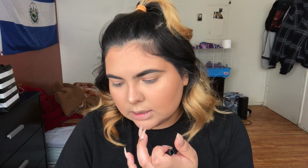this NYX Wonder Pencil is everything. I've been using this since forever, like since I started makeup. I'm sorry, I'm looking for the light one. Okay, here it is. Here's the light one. The other one is the medium. This is the light 01. This one is way brighter. If you want kind of like an off-white, this would be it.